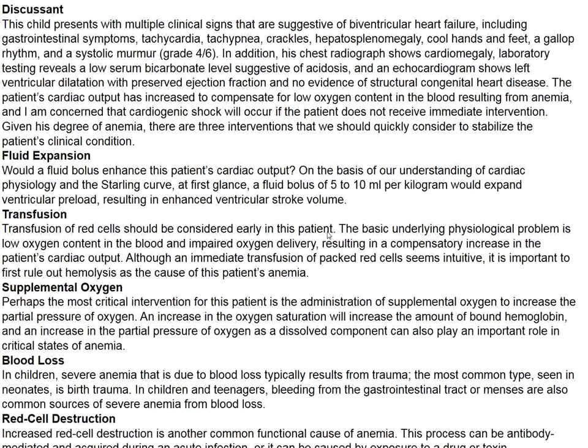Certainly agree. Supplemental oxygen: the discussion says that the most critical intervention is the administration of supplemental oxygen. I don't really buy that, because this child's problem isn't his saturation, which is 100%, and the amount of oxygen that would be dissolved in his plasma is trivial. He needs more carriers, so the administration of red cells, I would think, is the more important treatment.